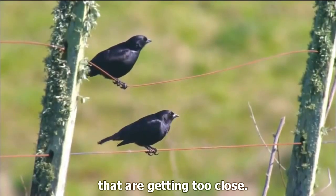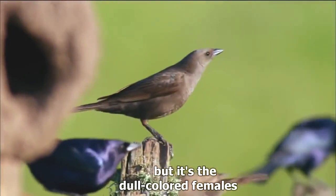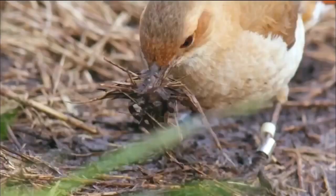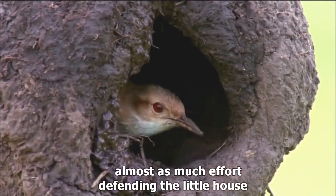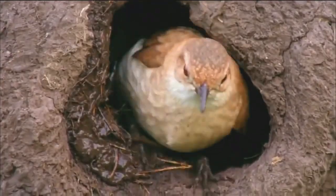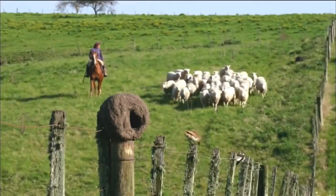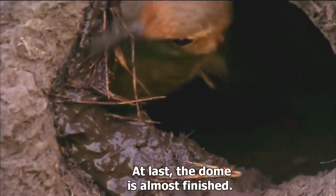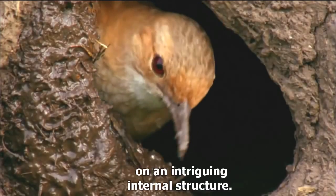But it's the shiny cowbirds that are getting too close. The glossy black ones are males, but it's the dull-coloured females that seem most fascinated with the structure. The ovenbirds now spend almost as much effort defending the little house as they do building it. At last, the dome is almost finished. Only a large front opening remains, when the ovenbirds suddenly begin working on an intriguing internal structure.